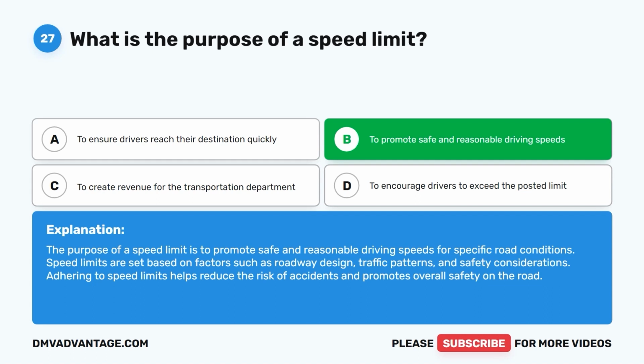Adhering to speed limits helps reduce the risk of accidents and promotes overall safety on the road.